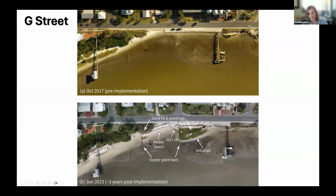They're very low profile. They don't interrupt the hydrology like an emergent groin would. We call them point bars so that we can avoid the terminology groin. And these do actually mimic natural features that we see in Cedar Key. If we were to zoom out on this image and look north along the shoreline, we would see these shore perpendicular oyster point bars. So often when we're making our designs, we're mimicking nearby natural features that seem to be keeping the shoreline stable. So that's the G Street project.